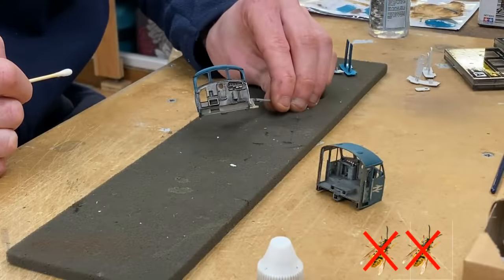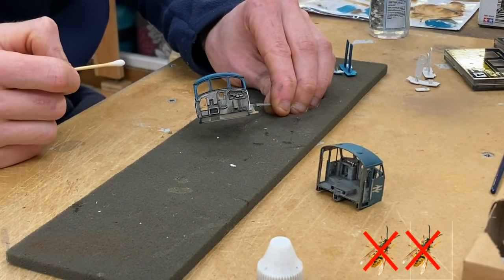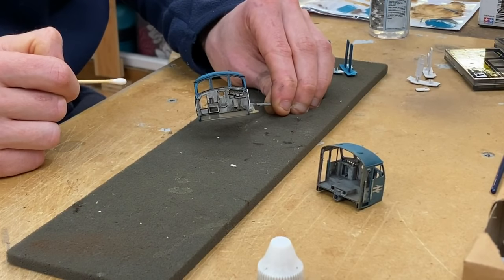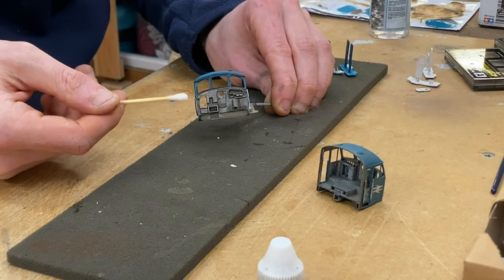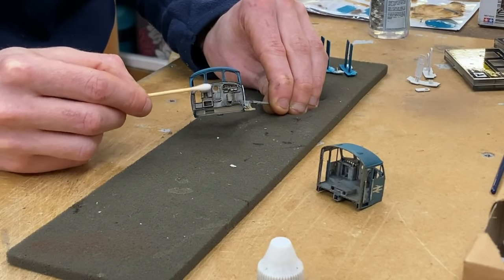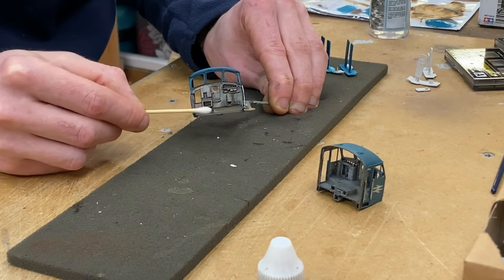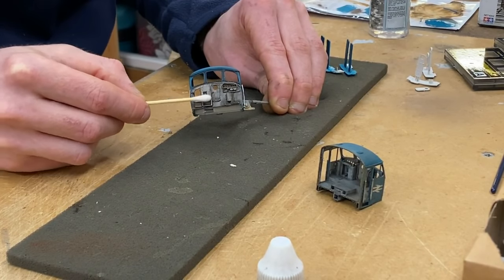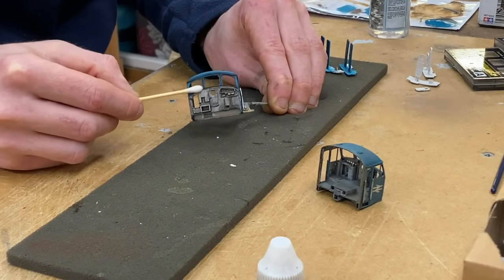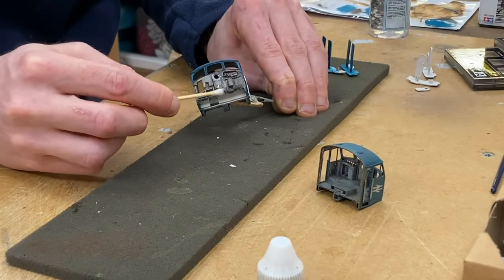Okay, so we've applied the wash all over the model. You can see we've not been particularly careful about where it goes. Capillary action draws the wash into all of the detail and highlights all of that. I'll now take a cotton bud, which I've soaked in a little bit of enamel thinner, and just wipe down the excess, and we'll get some of that cab grey to show back through. But ultimately, it will be toned down and faded over how it was originally, and all of the wash that's got in all of those details, that will stay behind. So we should get a nice bit of relief and build up in all of that detail.